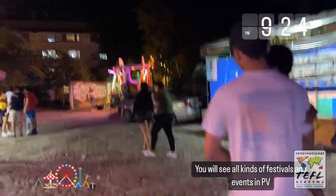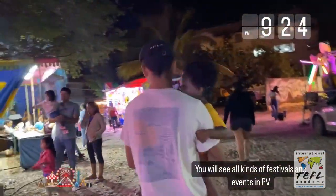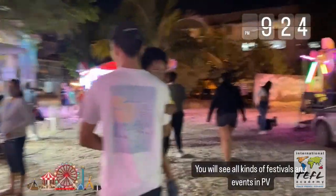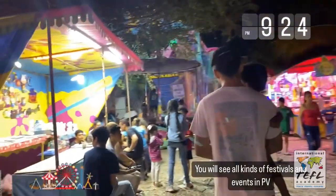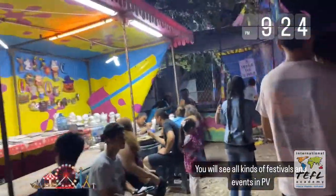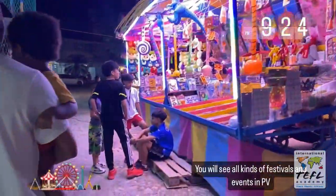This is exactly what we mean when we say there's like so many things to do in Puerto Vallarta. Looks like a little circus area. This is near Jardines de Puerto, near Las Palmas, near the taco spot. This is never here, but as you can see, everybody's out here late at night with the kitties.